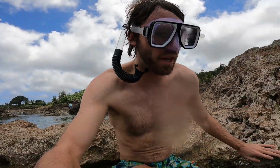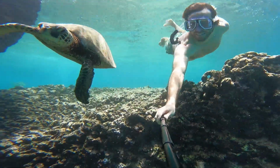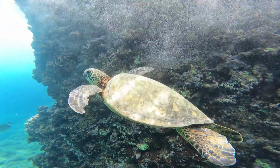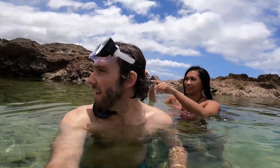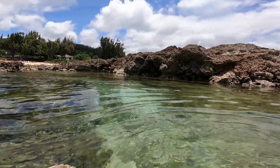Here I go at the deeper section. Woo! So I just finished in the deeper water. Saw some sea turtles and some pretty big fish. There's fish jumping out of the water right now. I don't know if you can see it.